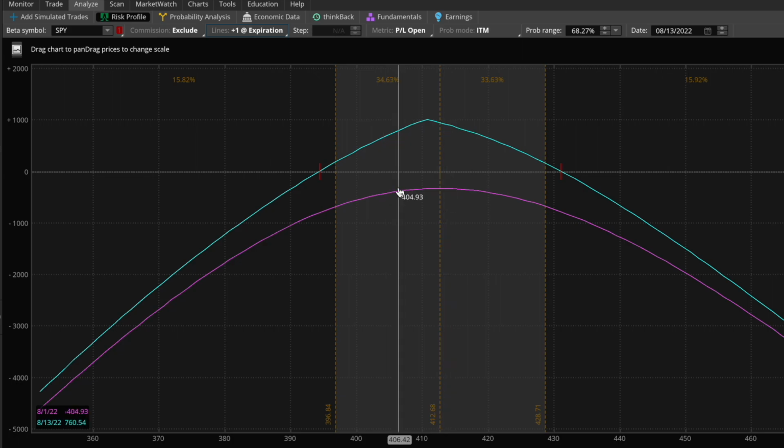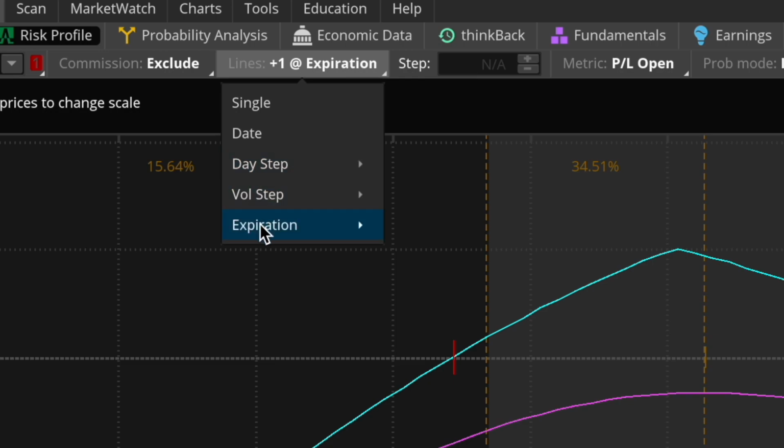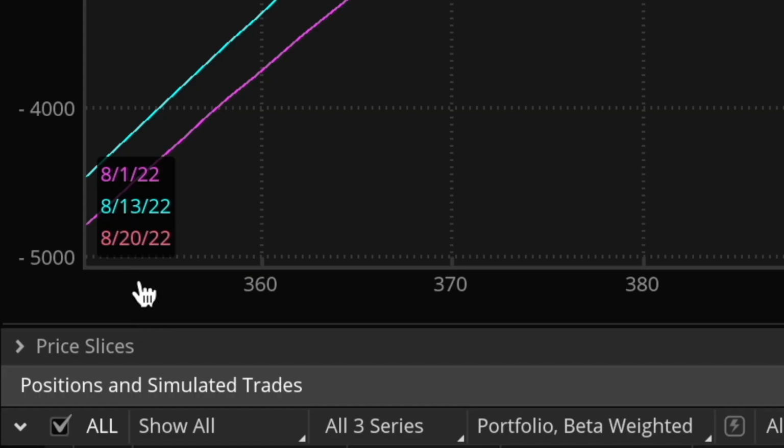But also here, if I wanted to include multiple expiration dates, because chances are I have positions on with different expirations, then what I can do is come up here and click on this button, go to expiration, and I have the choice of including up to 4 different expirations on this chart here. So for example, I'll just do 2. And there you go. Now you can see this red line here, which is the August 20th expiration.